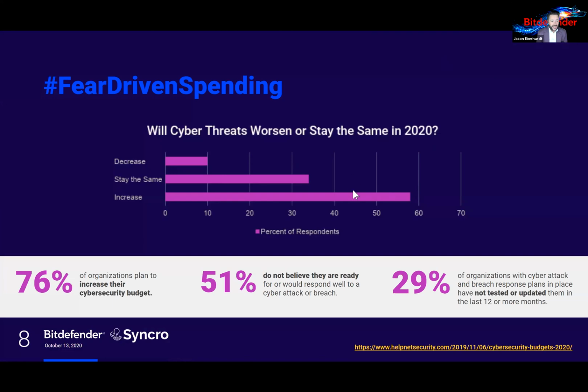Here's the thing. If you think that the organization's plan to increase their cybersecurity budget by 76% isn't a big deal, that's a huge deal. That wasn't even on their radar 5 to 10 years ago. I don't know exactly where, probably about 7, 8 years ago, but it started becoming a trend. That's insane. That is a good thing. And that means that you can provide them the best tools possible, right?